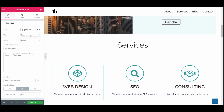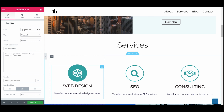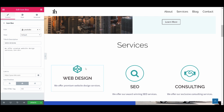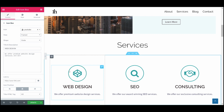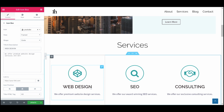Something really cool we can do is we can change this, so we can go to stacked. What it will do is it will actually have a nice full color like that, or we can have it as default, which is nothing at all. But I like the circle around it, but honestly, you guys can change that to whatever you like. We can have the shape around it, we could have it as a square or a circle. I like the circle. The text here, just click inside and type, click inside and type again.